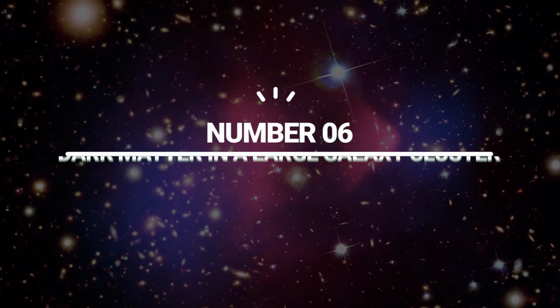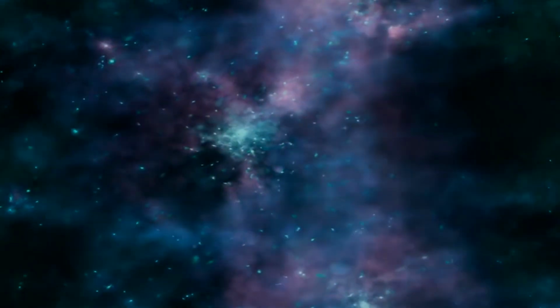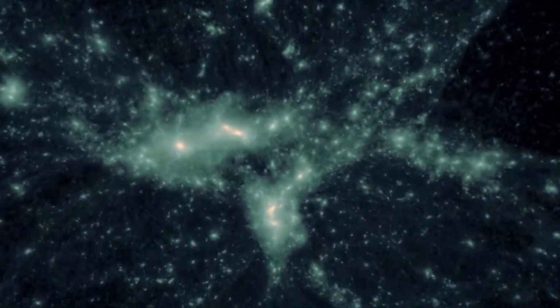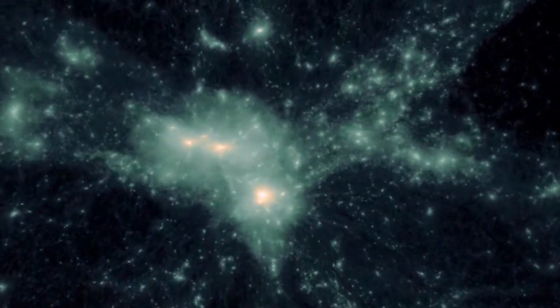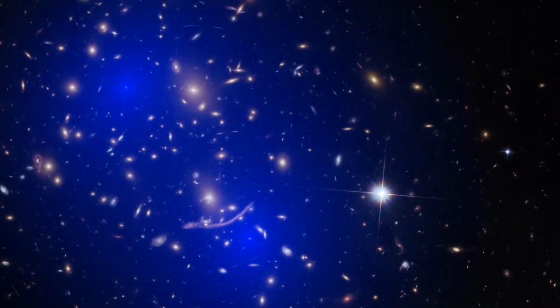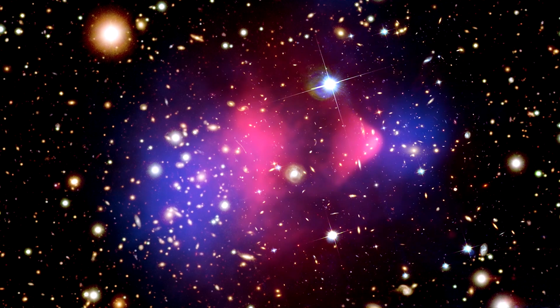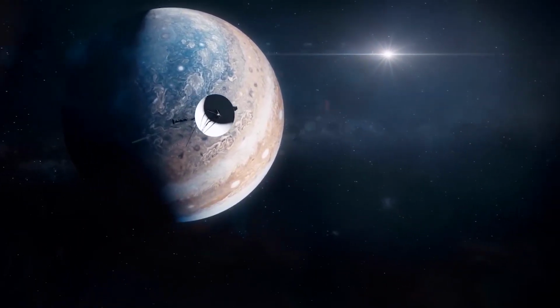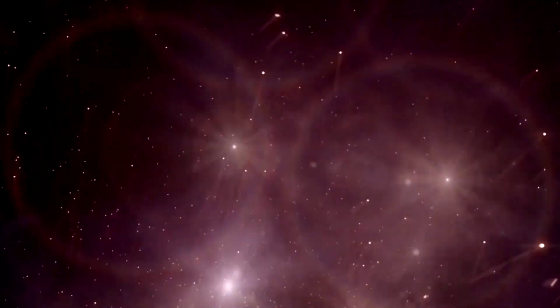Number 6. Dark matter in a large galaxy cluster. Within the larger supercluster, the dark matter has organized itself into 4 separate clusters. According to the findings of the study, such locations are consistent with the motions that were expected for hundreds of galaxies that were heading in from the supercluster's outskirts. This picture of a collection of galaxies known as a supercluster was created by combining infrared data from the James Webb Space Telescope with a map of dark matter.